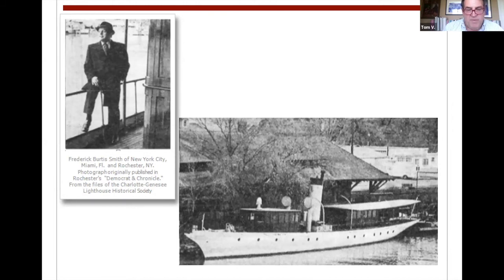He was a lifelong bachelor and literally lived on boats most of his life, including a 28-year stint aboard Cangarda, which he kept tied to a Genesee River dock, which you see right here, tied up at the bottom of the screen there. And that's pretty much where she stayed throughout his entire ownership. He was an interesting fellow.